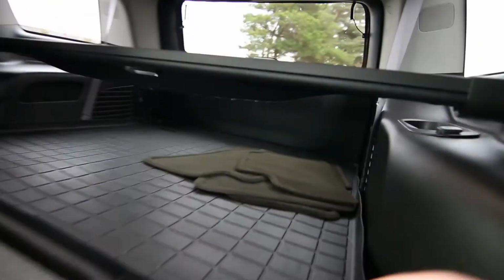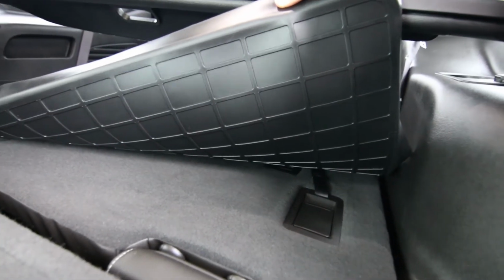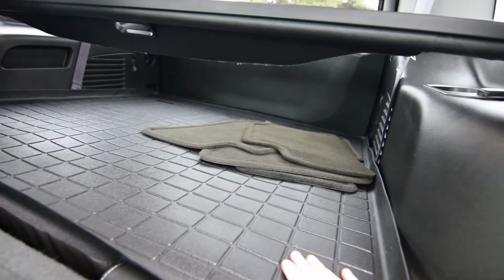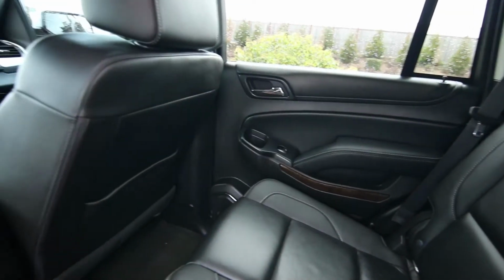Third row seats, feeling a little bit lazy today, but I can tell you they're in great condition. Hiding underneath this cargo area cover, cargo area protector. Here's a cargo area cover that's removable as well. And the great thing about a full-size SUV is you have lots of interior space, great for those with larger families.